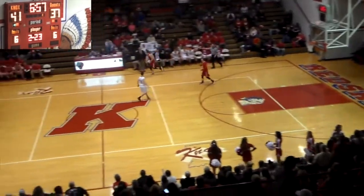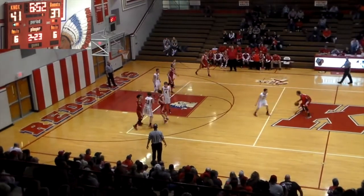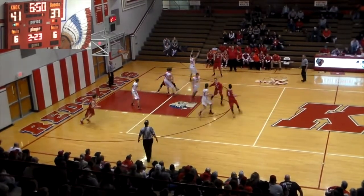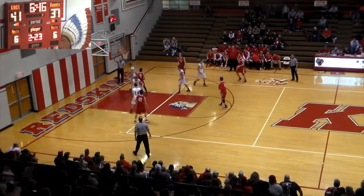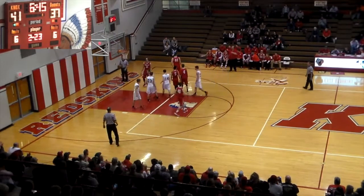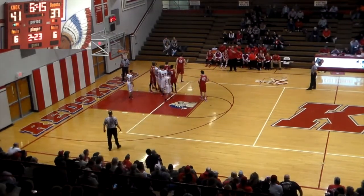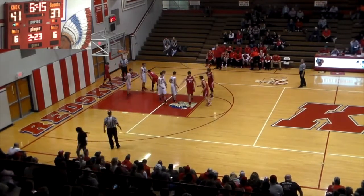41-37. And here is Hemphill working against Code. To the near side it comes. To Hayes. Inside it goes. Blocked out of bounds. All right. And I don't know what Cade Kruger's career block stats are, but I think it might be safe to say that's one of the few he's had in his career so far.